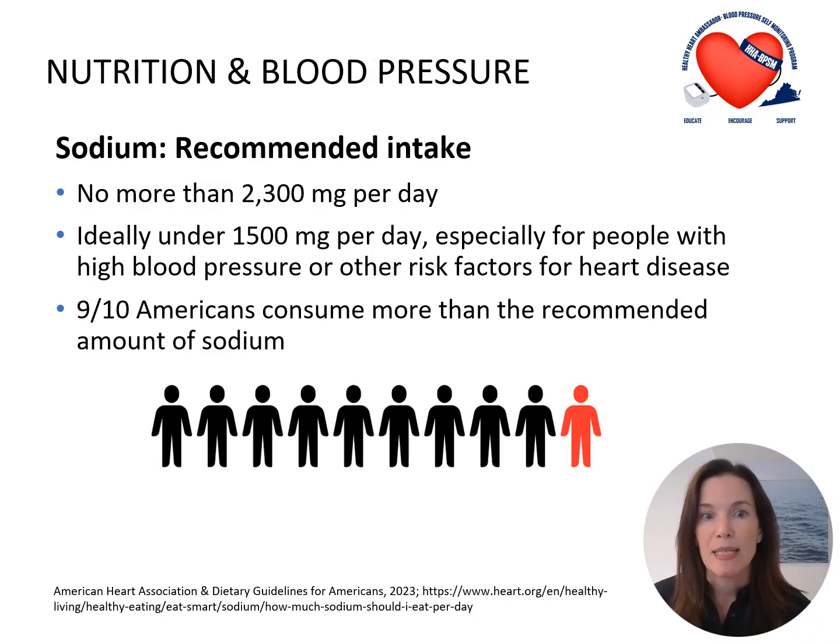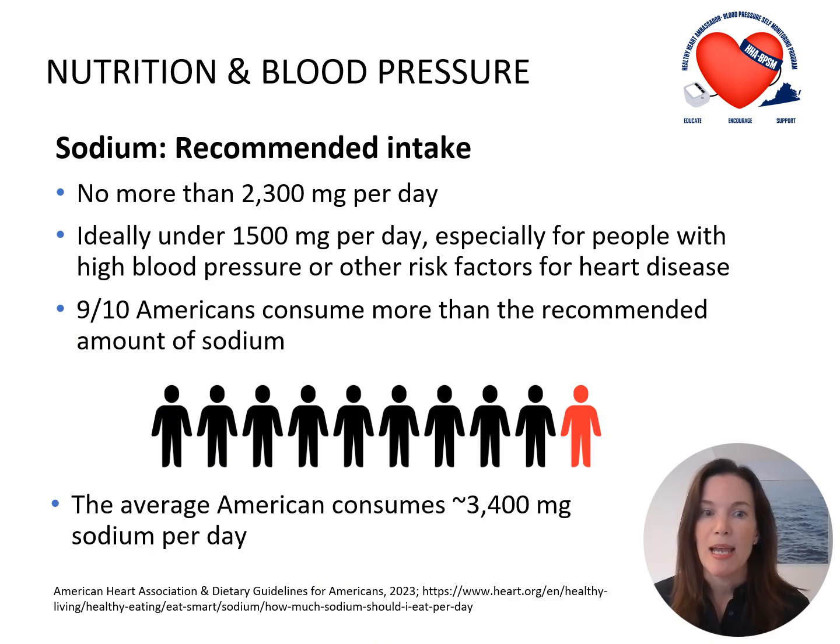The problem is 9 out of 10 Americans consume more than the recommended amount of sodium, and the average American consumes 3,400 milligrams of sodium per day. So that's 1.5 times the 2,300 milligrams per day recommendation and over 2 times the lower 1,500 milligrams per day recommendation.